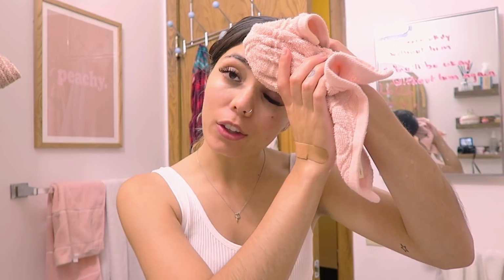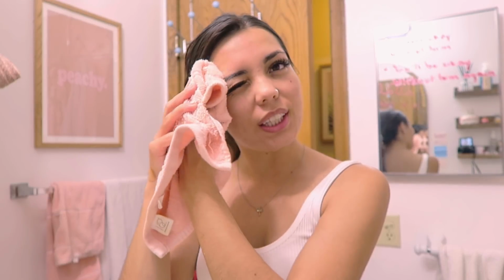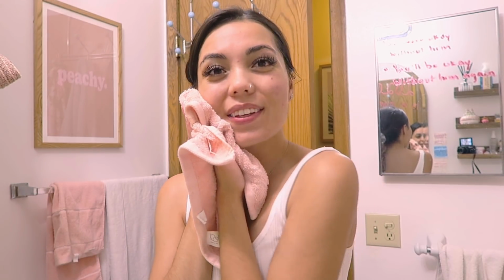As you know, I got my eyelashes done today, and if you're unfamiliar with the lash process, you can't get your eyelash extensions wet for at least 24 hours so that the glue will stay and your lashes last longer, making it really difficult to wash your face the day that you get them done. My face is freshly cleaned.